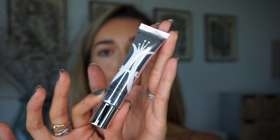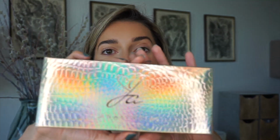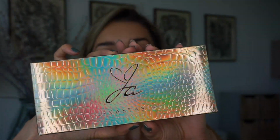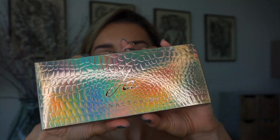Now we're gonna start the eyes. I have another two Anastasia Beverly Hills products. I bought the eye primer. I bought the full size because I don't have a ton of eye primers anyway. Really cool packaging. I like the big A for Anastasia. And then I bought the collab with Jackie Aina. Look at that packaging. This is so cool, and this is limited edition. I'm excited to try it for the first time.